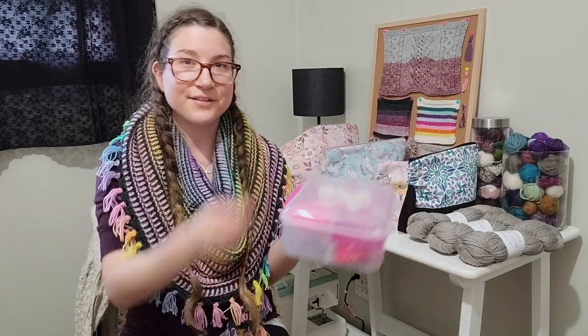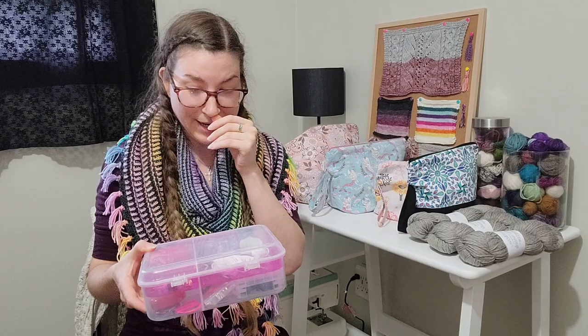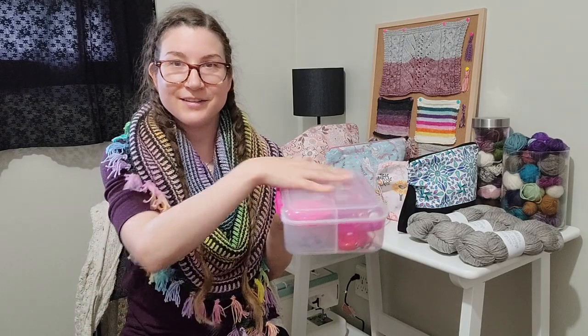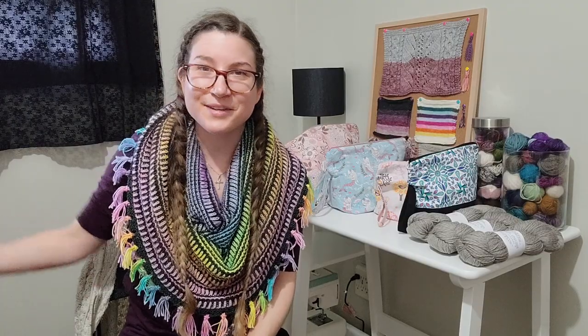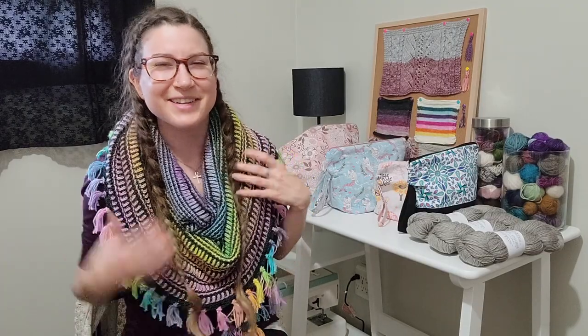So instead of having all this stuff scattered around in different bags, now I have it all nicely tucked into this bento box. But yeah, I just wanted to share that because I thought it was so smart.